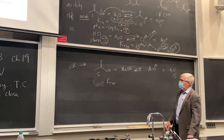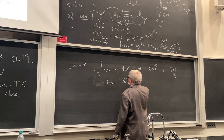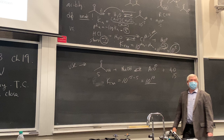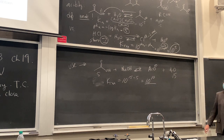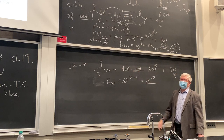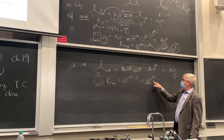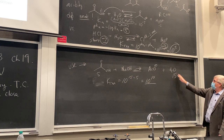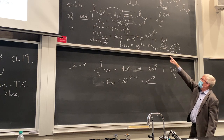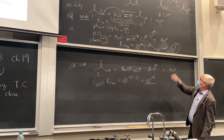Okay. K for the reaction, what's this going to be? 10 to the pKa on the right minus the pKa on the left. Is this a favored reaction? Everybody see this has to be completely going to the right there. So this is a strong enough base, of course, and you know hydroxide is a strong base. But to what extent would that be? Oh, it's complete, right? It's going to go all the way to this. Okay. So will this one with hydrochloric acid donating to water, it'll go to hydronium ion completely.